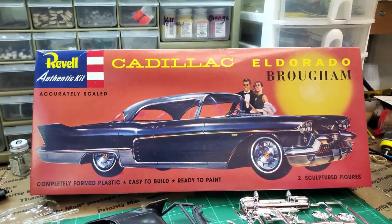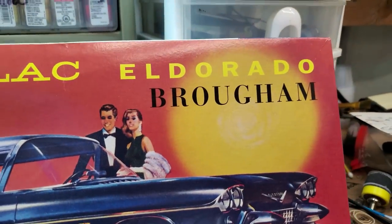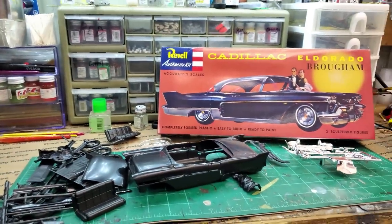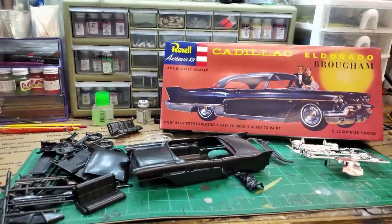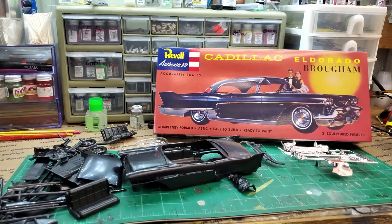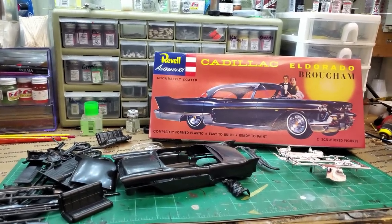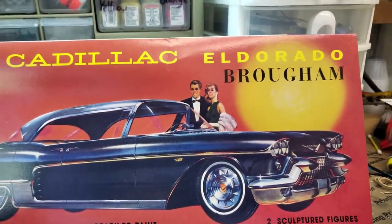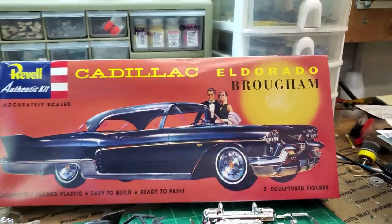Revell, accurately scaled, it says Cadillac Eldorado Brougham. That's another thing that was funny. I had a buddy of mine named Rick, not a modeler, who used to own a hobby shop over in Brunswick, Georgia, near where I work. I would hang out at the hobby shop every day, and we were joking one day, and he said something about, he said, Broham. He was joking, but that stuck with me forever. Every time I see it, I don't even know how you're supposed to pronounce it. I think it's Brom, but Broham is just so funny to me every time I see that.